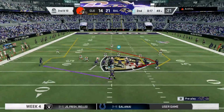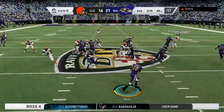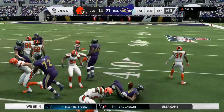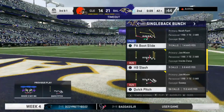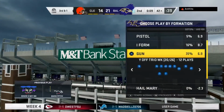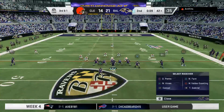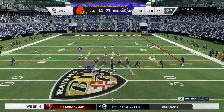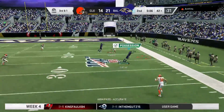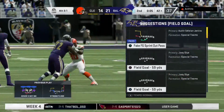So now 2nd and 10 after the incompletion on 1st down. They toss to Mixon. Pretty good running there, 9 yards. Sets up a 3rd and 1. Now a timeout taken. Perhaps a chance for one more quick play and then another timeout if they hurry. We'll see. This is 3rd and 1. Very likely 4-down territory even if they don't get it, though. Jones now operating from the gun. And that is incomplete. Stopping the clock with 5 seconds to go.